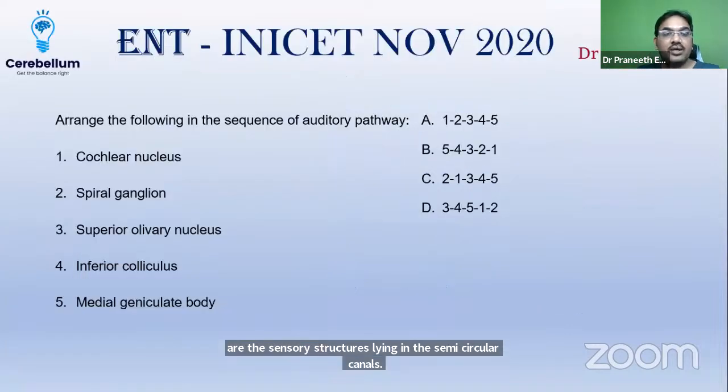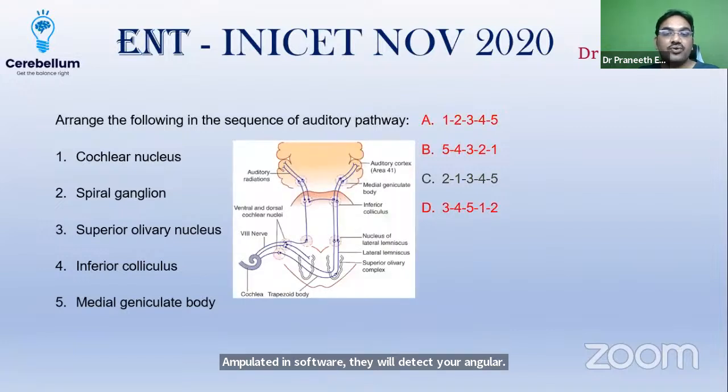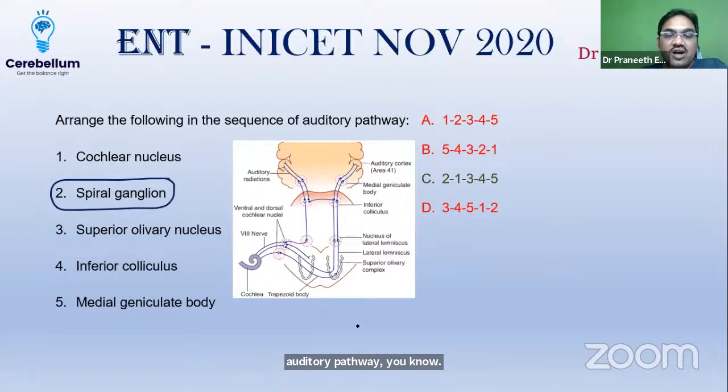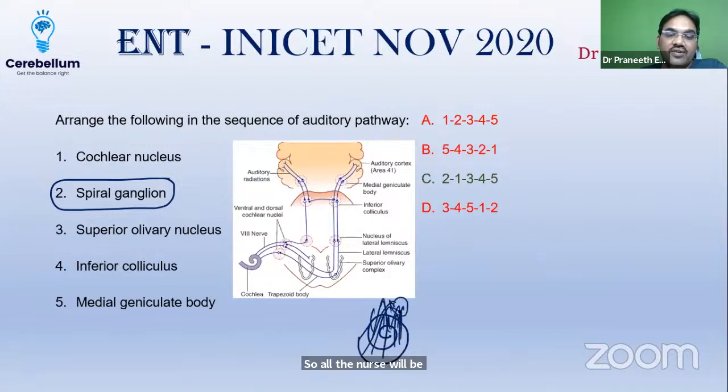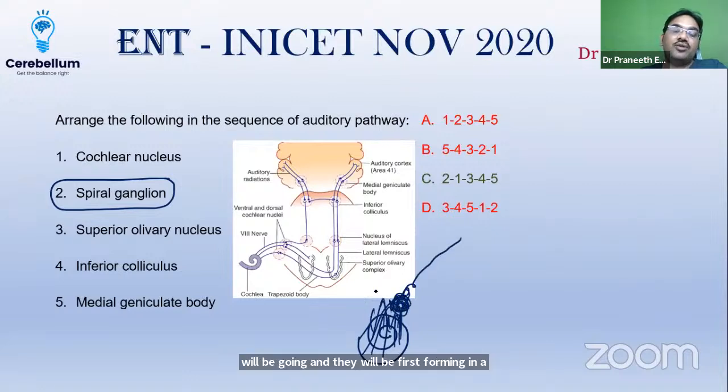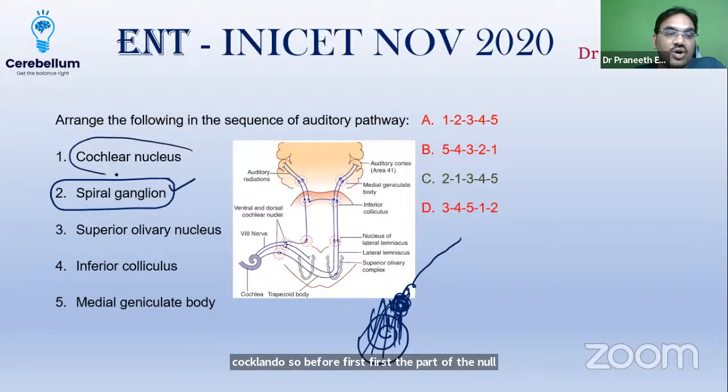Okay. So arrange the following in the sequence of auditory pathway. First of all, you may be wondering what this spiral ganglion is. Your cochlea is arranged spirally, right? So all the nerves from all the areas will be going and first forming in a spiral manner. And that will continue as a cochlear nerve. So the part of the nerve that is formed first is the spiral ganglion, then that enters into your cochlear nucleus.